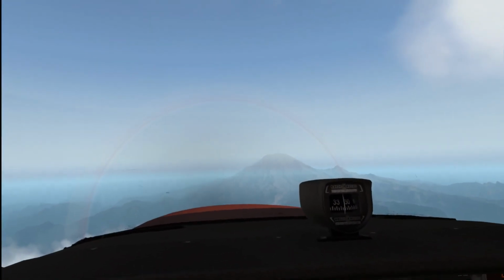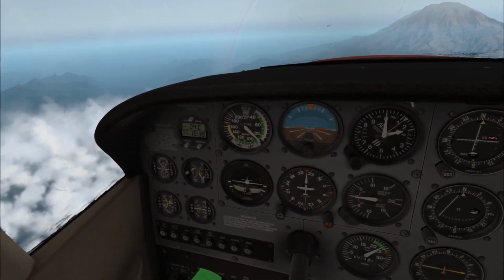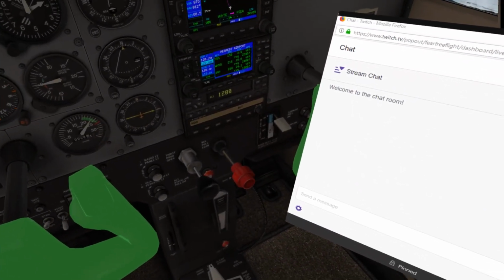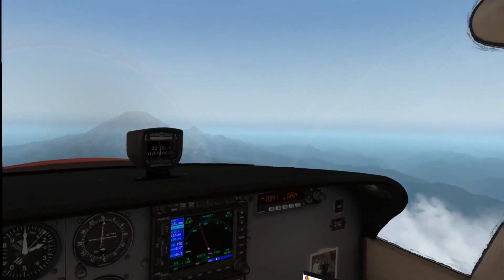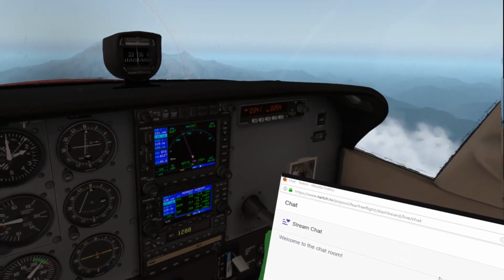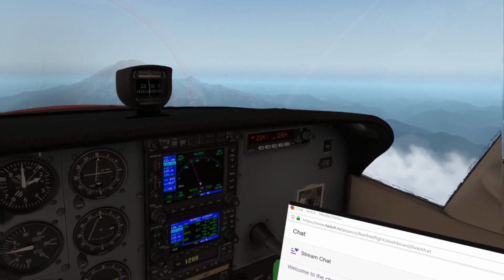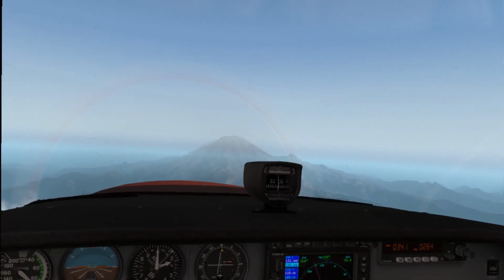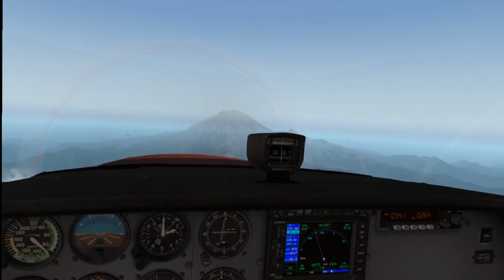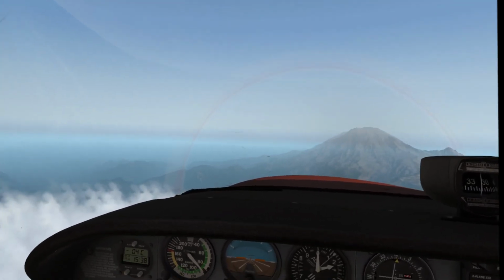Time-wise, hopefully we're still good. Fuel, we're good for sure. Yeah, I don't know. I think 30 minutes is cutting it close, but I think we can do it. So let's just see how this goes. A little bit of a detour here. It's still in the general direction, so probably okay timing-wise.